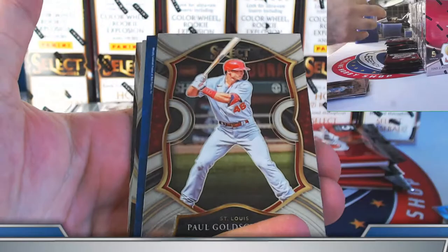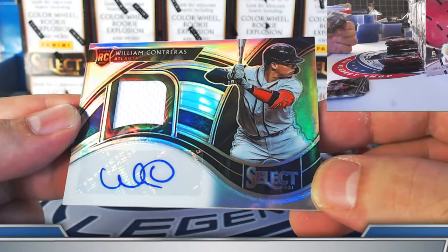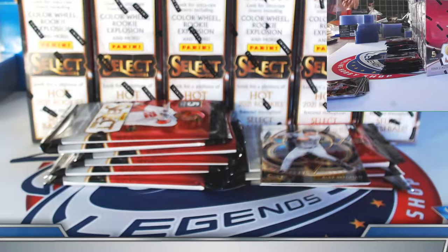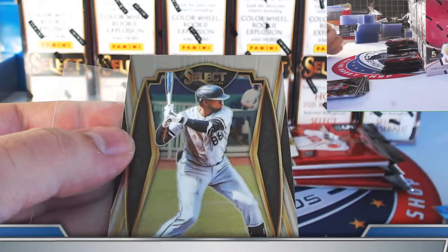Willie Contreras, rookie jersey autograph, silver to 199. Puts the Willie Contreras spot on the board. All right, maybe he doesn't like William. This one is numbered 68 out of 199. Bregman, phenomenon insert, Lou Bob base.